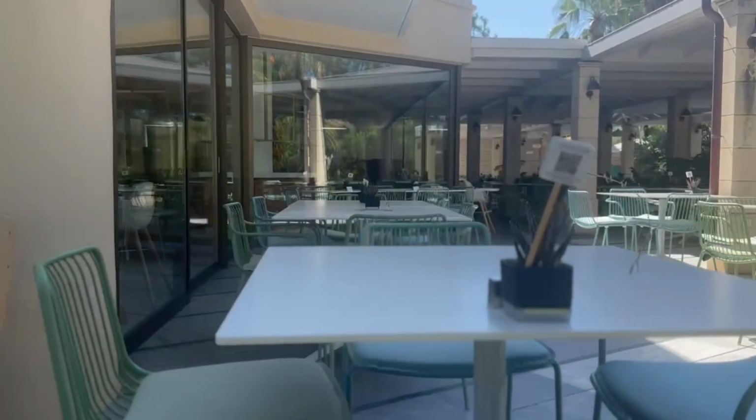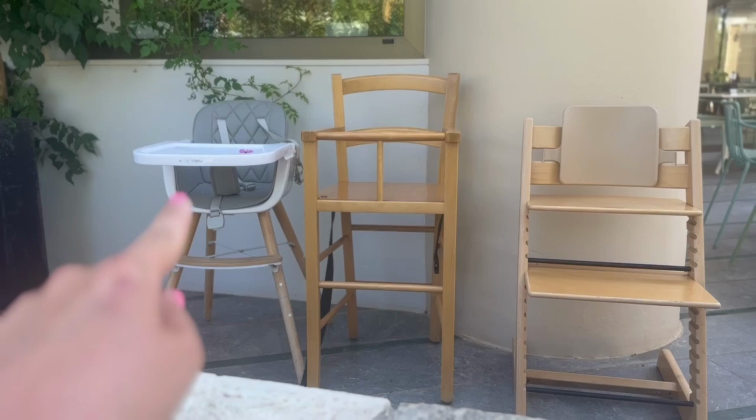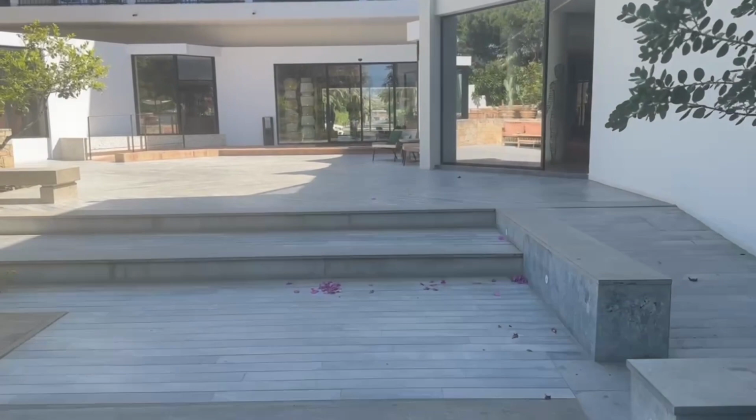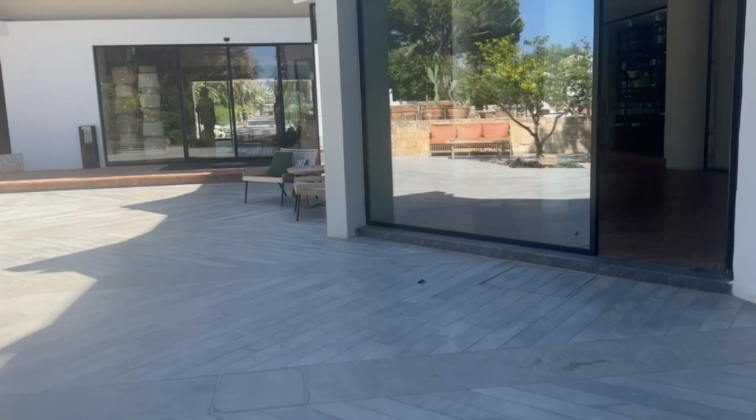There's also plenty of high chairs. There's loads of these. There's this one, which is really good, and some of these as well. There's loads of people with little kids, so I would say that is really helpful. I'm just going to head up into the main bit of the walk up from the hotel, and then walk around to the beach and do a walk.